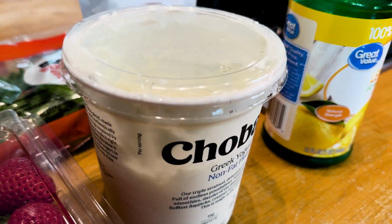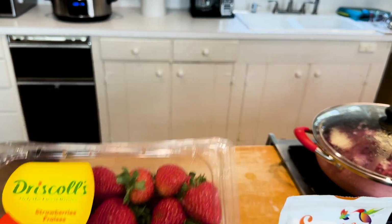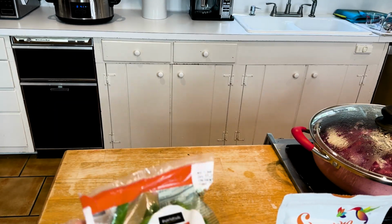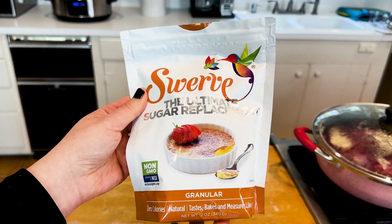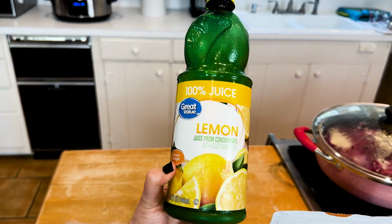We'll talk about them in a little bit more detail, but we have our strawberries, aka fiber-rich food, package of our cabbage, super crunchy, super low calorie, super low carb, sugar snap peas, a little bit of Swerve, Greek yogurt, that's the winner, folks, and lemon juice. So Swerve is made from select ingredients from different fruits and vegetables. So it's 0 calorie, it's non-GMO, it is absolutely awesome.